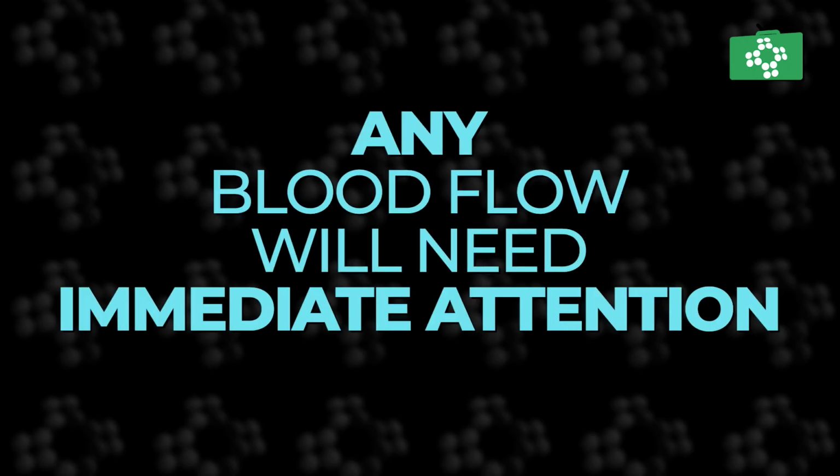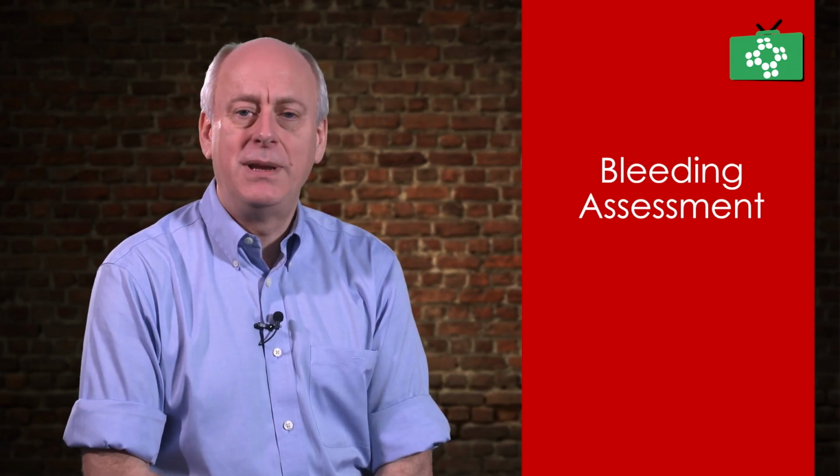If the blood flow is slow or just oozing, then it may not be a life-threatening bleed, but it still needs quick attention as it may get worse. A deep cut may appear not to be bleeding much, but the blood may still be leaking inside the body, or suddenly the patient moves and a damaged artery now breaks. Assess the bleed and keep assessing it for change.